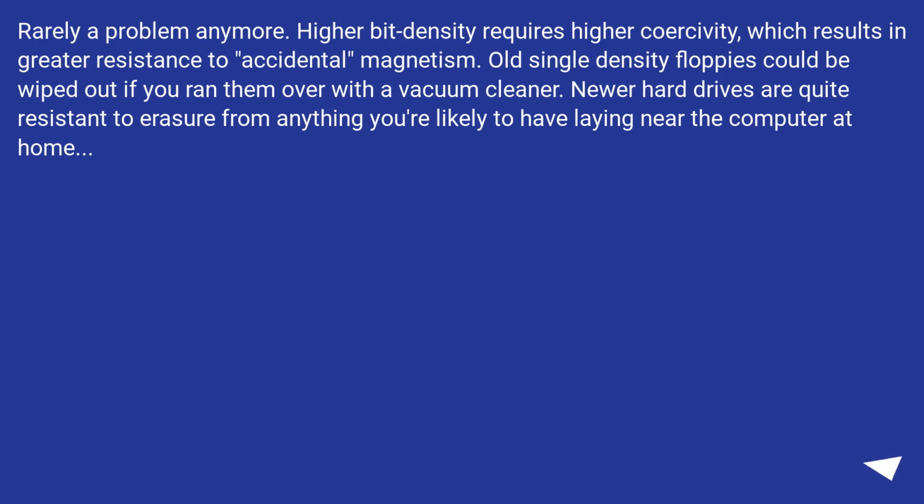Rarely a problem anymore. Higher bit density requires higher coercivity, which results in greater resistance to accidental magnetism. Old single-density floppies could be wiped out if you ran them over with a vacuum cleaner. Newer hard drives are quite resistant to erasure from anything you're likely to have laying near the computer at home.